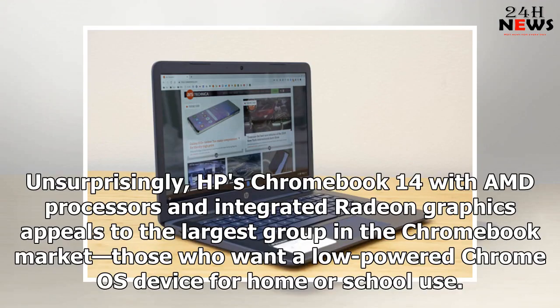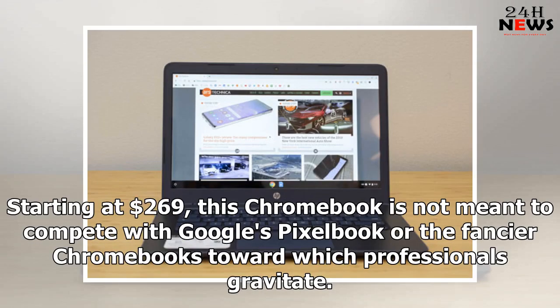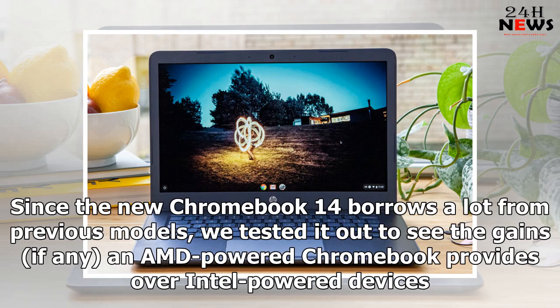Unsurprisingly, HP's Chromebook 14, with AMD processors and integrated Radeon graphics, appeals to the largest group in the Chromebook market, those who want a low-powered Chrome OS device for home or school use. Starting at $269, this Chromebook is not meant to compete with Google's Pixelbook or the fancier Chromebooks toward which professionals gravitate. Since the new Chromebook 14 borrows a lot from previous models, we tested it out to see the gains, if any, an AMD-powered Chromebook provides over Intel-powered devices.